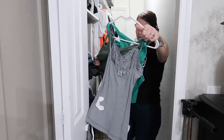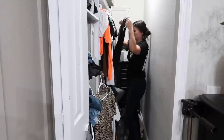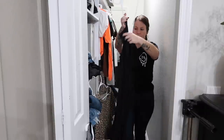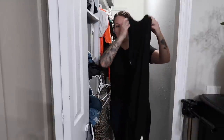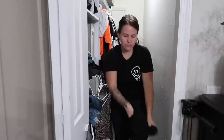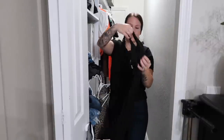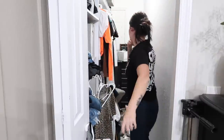All of these can go. Another dress that I bought that I thought I would love, and I don't. It just doesn't fit me well. It's one of those bodycon Shein dresses that ruche here on the sides. And I'm just not a huge fan. So we're gonna get rid of that.